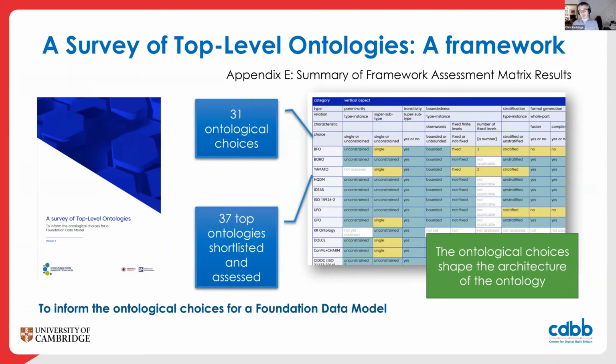So we had to develop a framework, which we call the framework assessment matrix, which shows the ontological choices, and we have 31 ontological choices. If you're looking at the spreadsheet there, the rows are top ontologies and the columns are ontological choices. I'm not sure how easy it is on your screen to see the names. I suspect they're pretty impenetrable, but they are explained in the survey. So if you want to find out more details, you need to go back to the survey and look at them there.